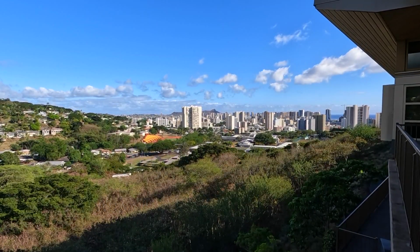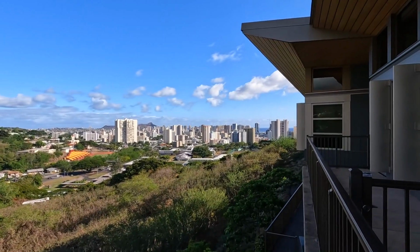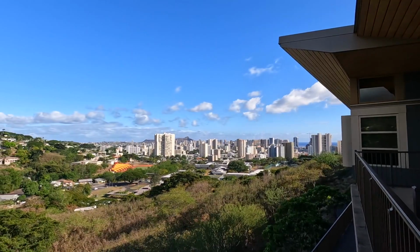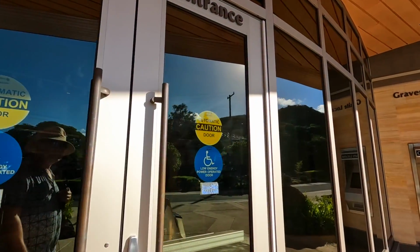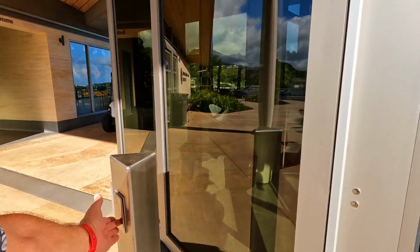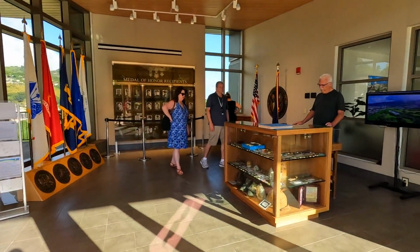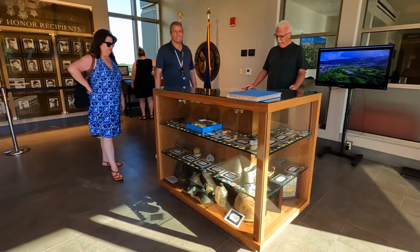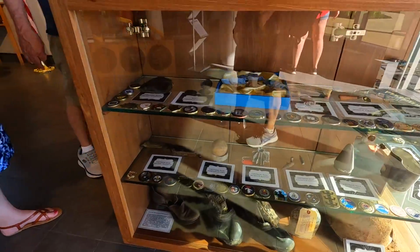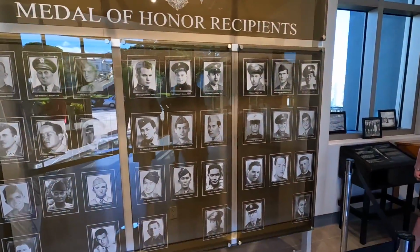We'd like to hike up there tomorrow, but we're going to take a bus over there and just hike up the mountain if we do it. Watch for the video. It says caution automatic door. Switch to operate. Well, let's do that. This is the Punchbowl. It's air conditioned. When you look on a map, it honestly is. This is not Diamond Head? Okay.